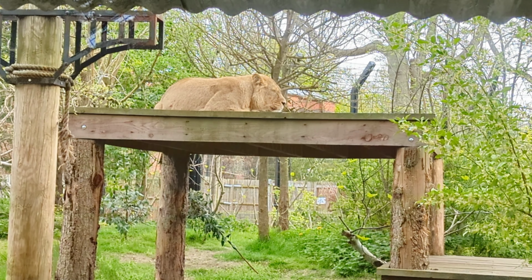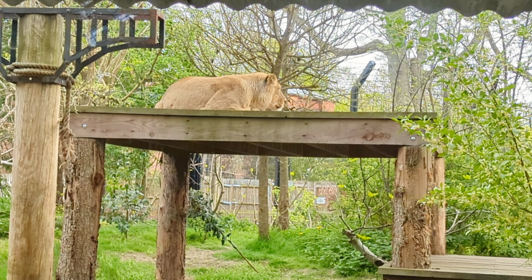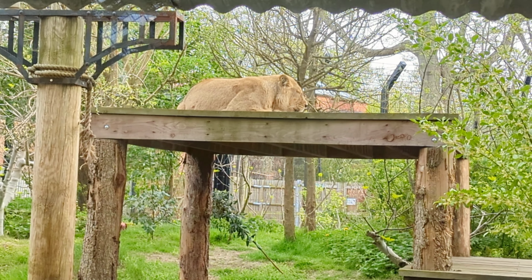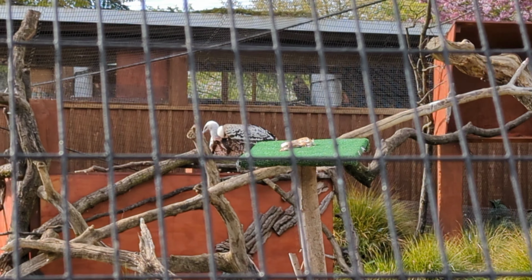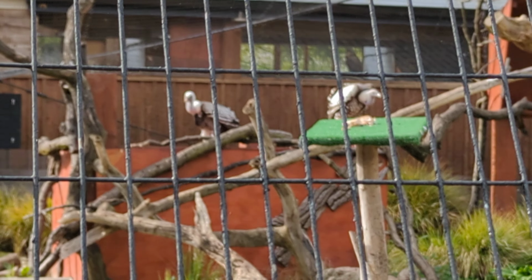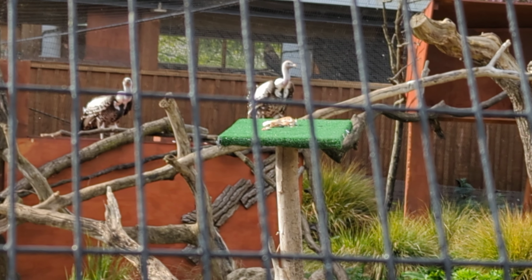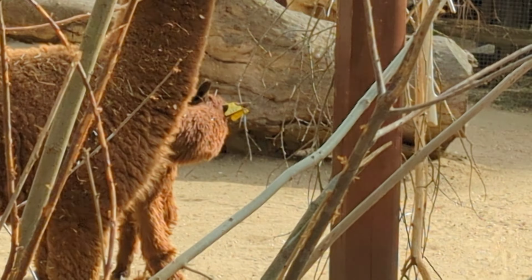So beautiful. Amazing. They just can't stop themselves. Okay, we're going to the monkey. There's the vultures. There we go. Look at these vultures here, look. These beautiful llamas.